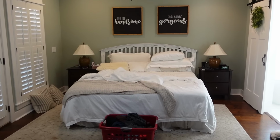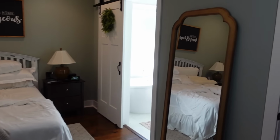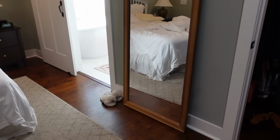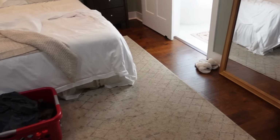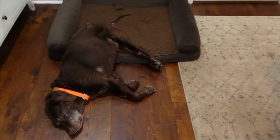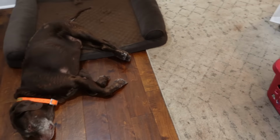All right, it's the next day. I'm going to make my bed. I've got some laundry to fold there in that basket, but I actually shoved it in my closet and didn't even touch it because I really wanted to get started on this spring cleaning checklist. And Cooper's just gonna nap here while I get started on all this stuff.